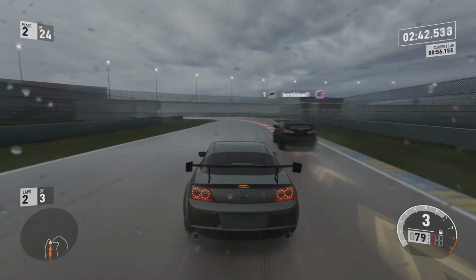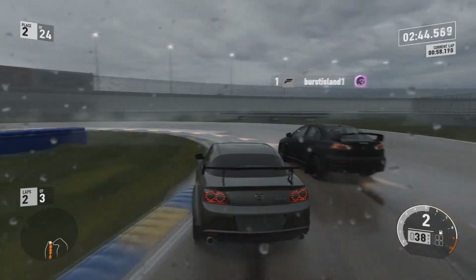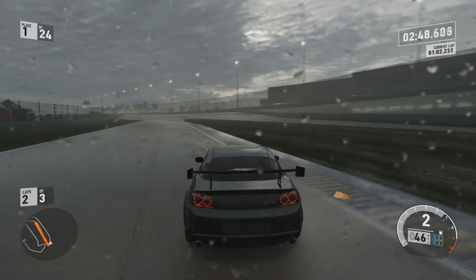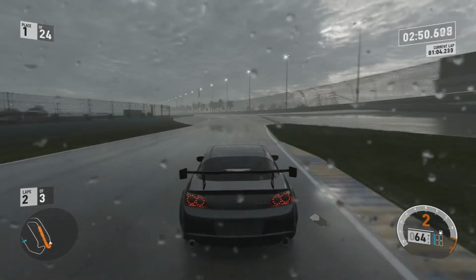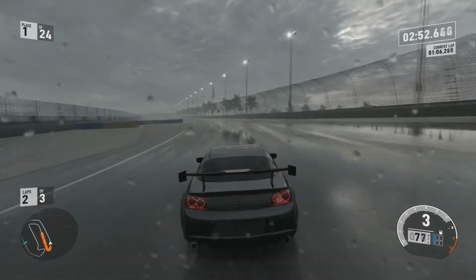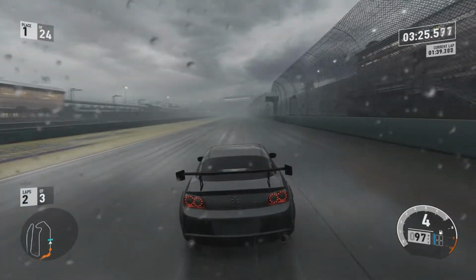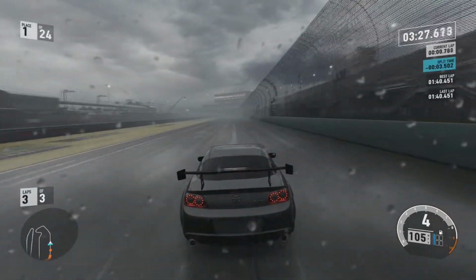Awesome motor. Here we are in about the middle of the second lap, catching the Mitsubishi Evo and trying to take him way on the inside, bump into him a little bit, and I get around him. So we'll go ahead and jump to the third lap here in just a second. Alright, about to cross the line here for the third lap.